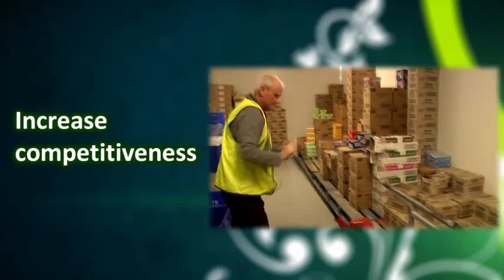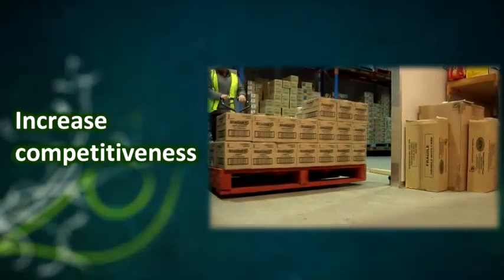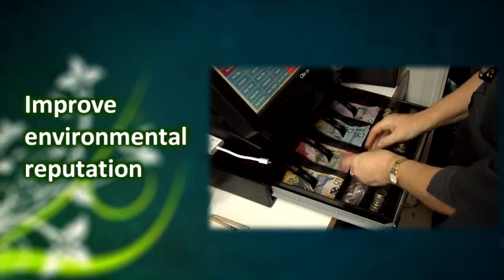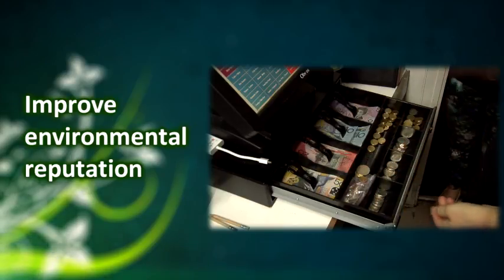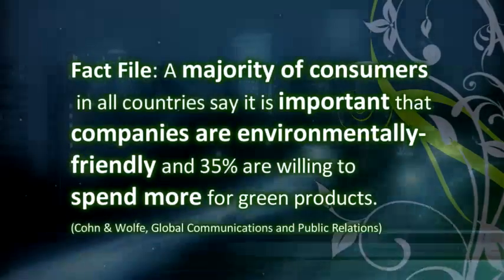An EMS can increase the competitiveness of your company amongst similar organisations in a world where customers are increasingly making buying decisions based on environmental reputation. Large organisations and government departments respond positively to businesses that have an EMS, and increased quality of output will make you more attractive to suppliers.